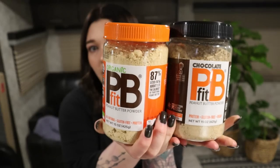You can actually order these online. You can get them off Amazon. You can find them at Walmart. I think Target even carries them. And if you can't find PB Fit, you can find PB2, and that's super, super good. And I use that quite often.